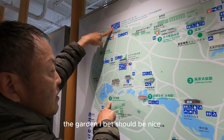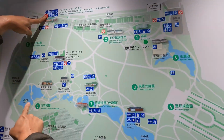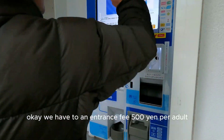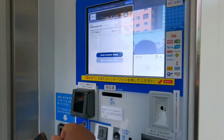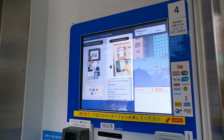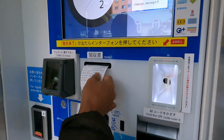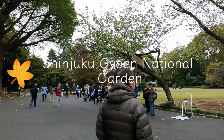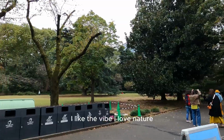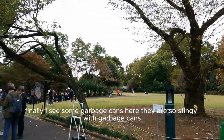Traditional garden, that should be nice. So we'll just follow this path around. You have to pay the entrance fee, 500 yen per adult. Welcome to Shinjuku Gyoen National Garden. I like the vibe. I love nature. Finally, I see some garbage cans here. They're so stingy with garbage cans.